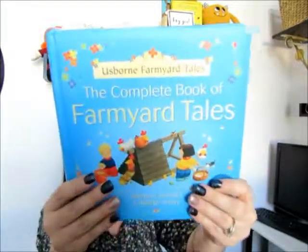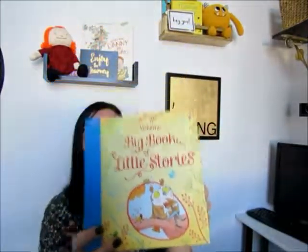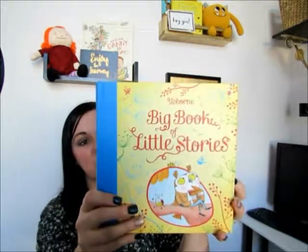I just love Farmyard Tales. It's $24.99, so you could use $20 towards your shopping spree if you want that. Another ribbon book, because I love these books. I love having combined volumes so that I only have one book on my shelf, because I have a ton of books and a lot of stories in the book.